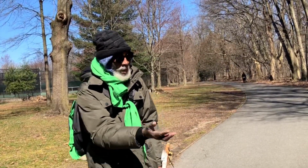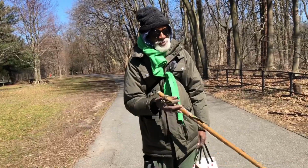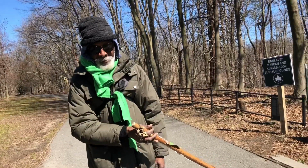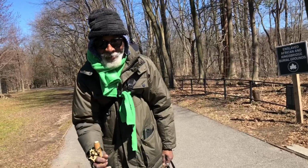Yeah. I mean, they got signs and stuff out here. Yeah. So I'm gonna tell you something. I mean, you might not know it, but this is it. This was a plantation. Yes. And this is where they buried the people. Now you should see the spot. You should see the spot where they are buried. They got up on the hill up there.